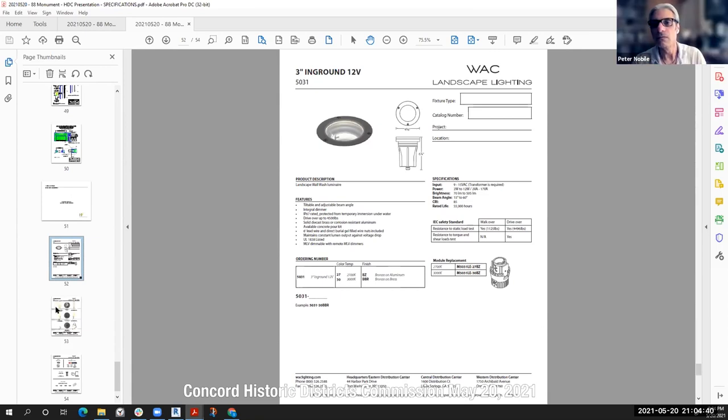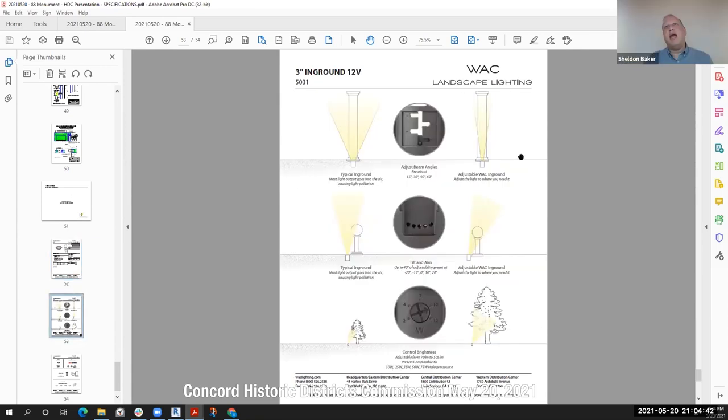Okay. I do want to emphasize one more thing, that these lights are actually adjustable to the beam angle, and we would set it to the smallest angle, the 15 degree angle, so that they uplight to the column rather than spreading the beam outward, even though there's a pretty low risk that this beam would make it outside of the columned area.